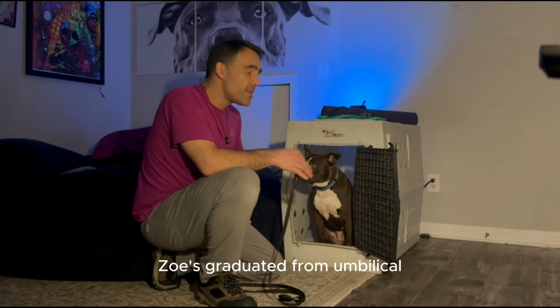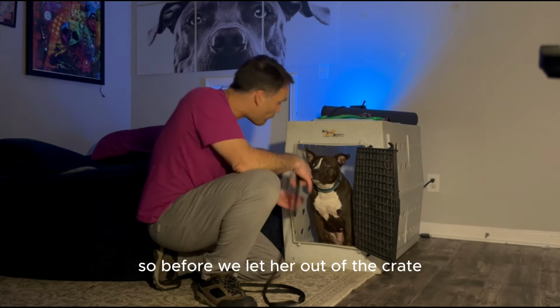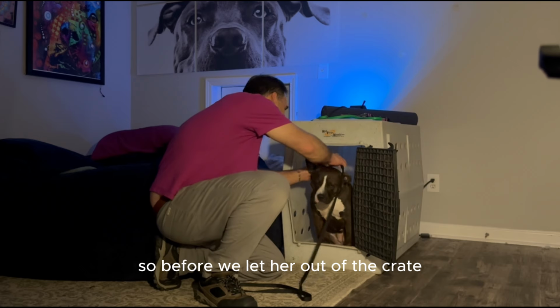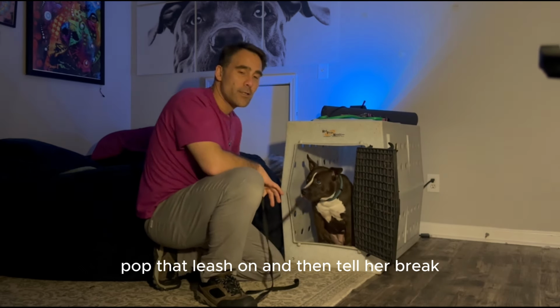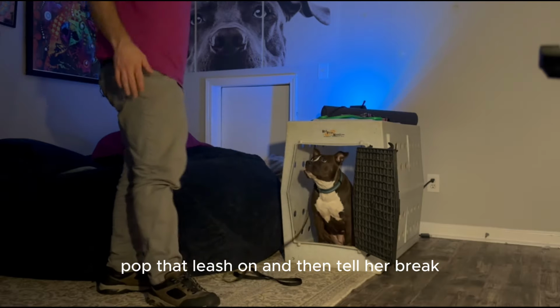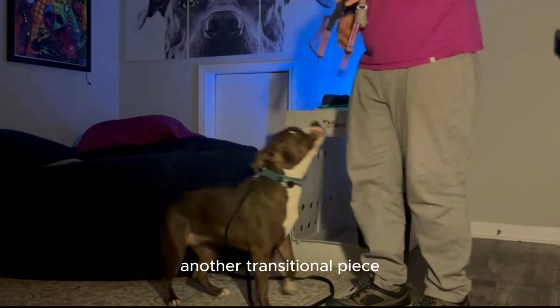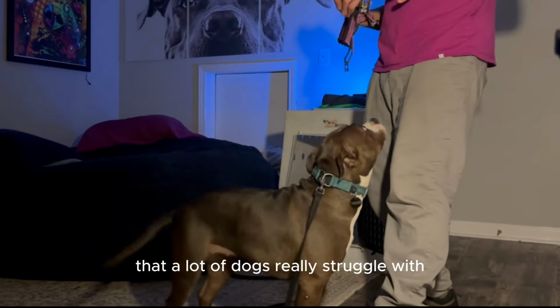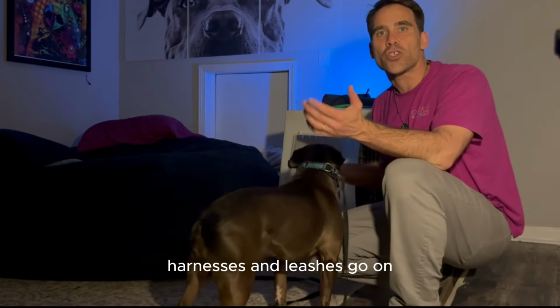Zoe's graduated from umbilical to just dragging her leash around. So before we let her out of the crate, we're going to go ahead, pop that leash on, and then tell her, break. Another transitional piece that a lot of dogs really struggle with is the excitement when the collars, harnesses, and leashes go on.